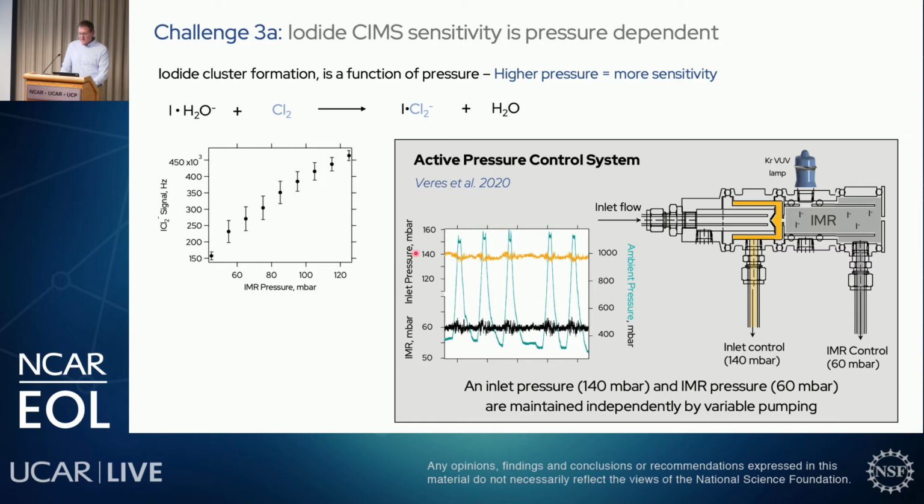To show you how effective that is, we have on the left here IMR or inlet pressure in gold, and that's the pressure of this region highlighted in gold, quite constant across these altitude ranges. We also actively control the IMR pressure as a redundant pressure control, and that is also flat throughout a flight. So this system effectively removes the pressure dependence of the instrument as it relates to sensitivity changes and allows us to more rapidly and more accurately determine concentrations from signal. In a simple world, this means that we should operate the instrument at the highest pressure, because as the pressure increases, the sensitivity increases.